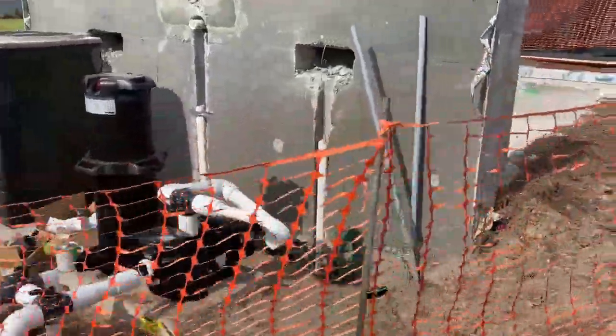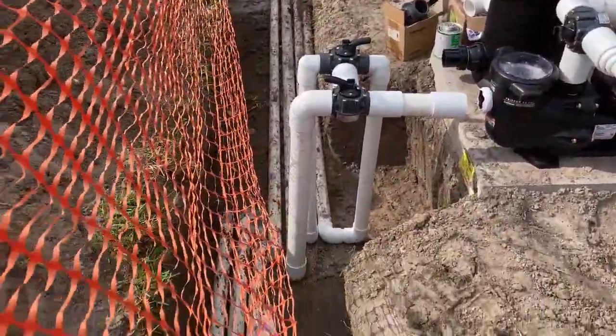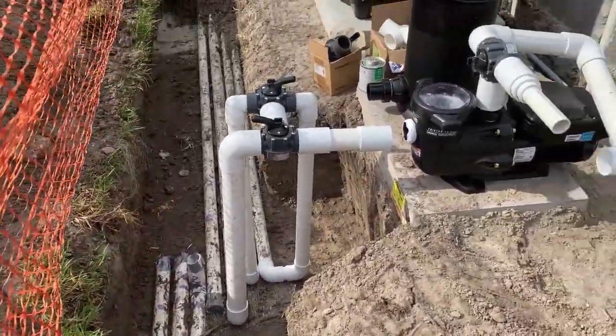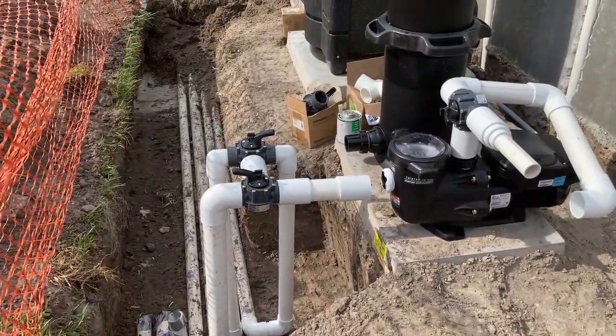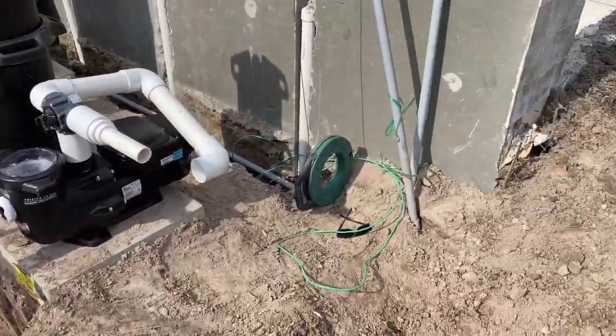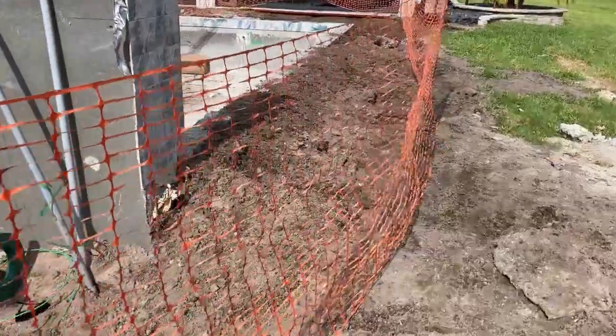So there's some conduits here and the pipe connected to the filter, eventually connected to the filter. That's all done. Side all filled in, basically filled in.